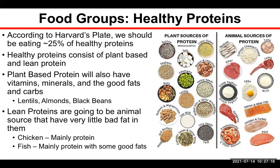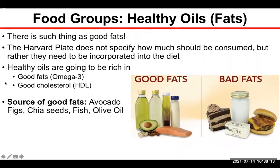The other protein sources are the lean proteins. These are sources from animals, but you have to consider what animal it is. The main lean proteins people typically talk about are chicken, which is mainly composed of protein, the good kind, with very little bad fat. Fish is also mainly protein, but it has good fats in it, such as omega-3 fatty acids. So when you're considering your source of protein intake, try to incorporate these instead of red meats, which play a really big problem in your overall health. Eat them every so often, but it's all about moderation, and in this country, we have none of that.